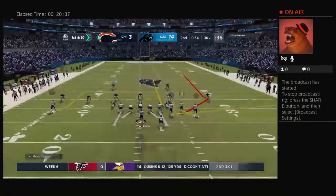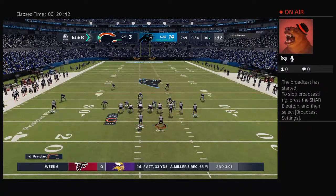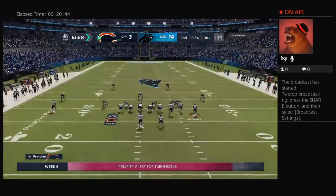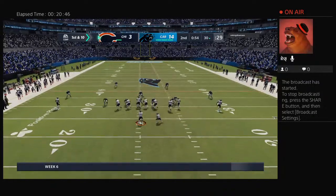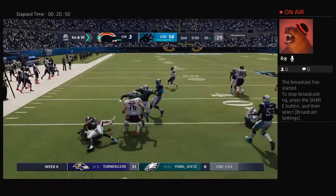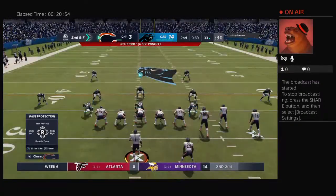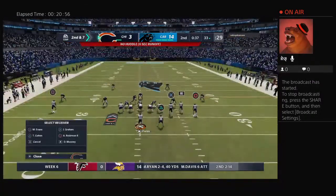A 1st and 10 here, and you know, if they could just get 3 out of this, something about whittling it to a one-score game at half that might provide a psychological boost. Now a shotgun handoff to Cohen. And he'll have a gain of 3 to the 33. 3 yards on that last carry. Here's 2nd and 7.